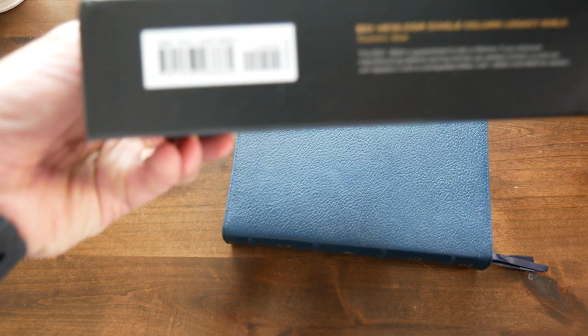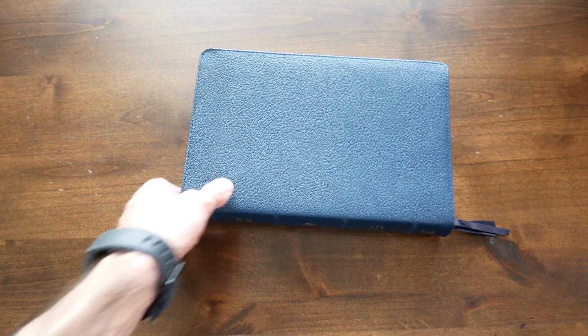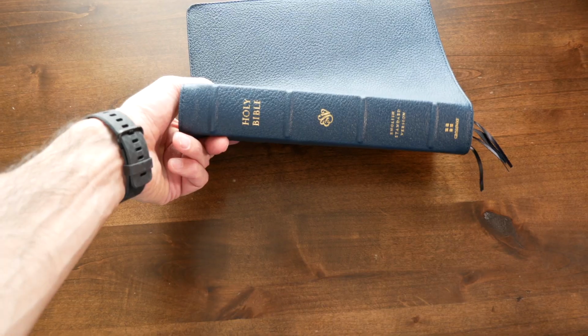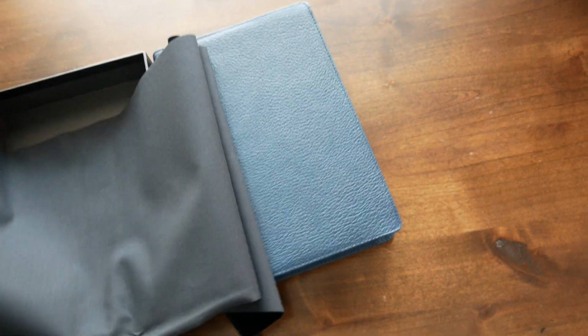And this Bible retails for $249, but you can buy it for way under this price if you just go to christianbook.com. I think it's being sold for $158, something like that. When you open it up, it has this nice black velvet cloth just wrapping up the Bible. I really like it, very classy.